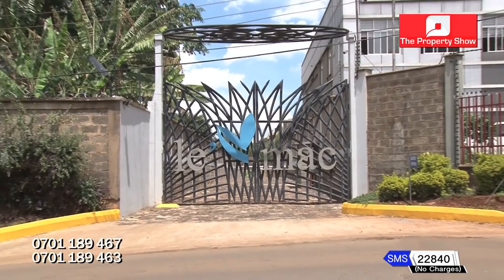Moving on, let's shift our focus to the home ownership segment with a tale of investing in this sector with prospects of getting attractive returns. Let's hear more.